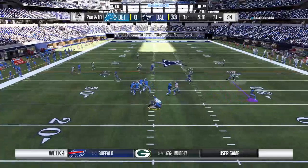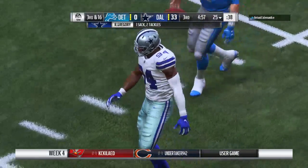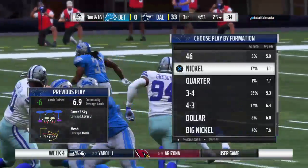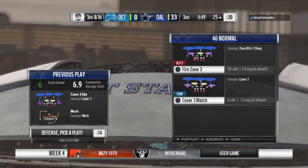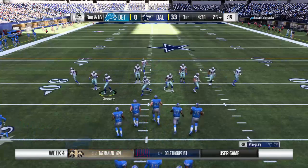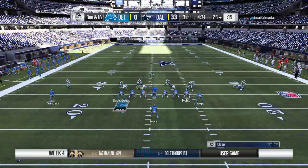Brady again here on 2nd and 10. And the Cowboys pressure gets there this time for the sack. Randy Gregory in there to drop him for his 5th sack of the year. The Lions on 3rd down. They've hit 2 for 4 thus far. This is 3rd and 16.